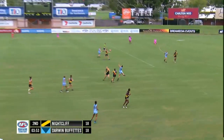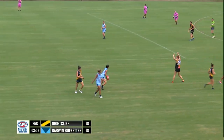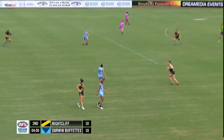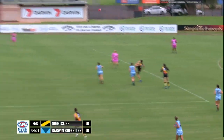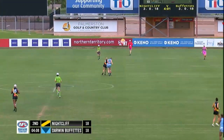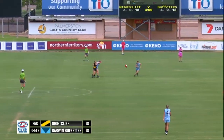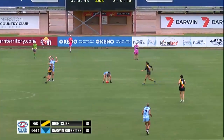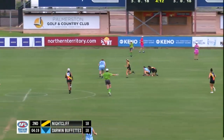Carbone drives Buffs forward. Well judged there and taken by Jojo Dodsworth for Buffaloes. She chips inside the corridor, but that's well read by Wolsey. Couldn't take the mark, however. And Gamandi for Nightcliff clears. Contest with the ball on the ground. Dew picks up, gets a hand pass forward. She's got some support out there, but under pressure, Carbone gets her hand pass out.